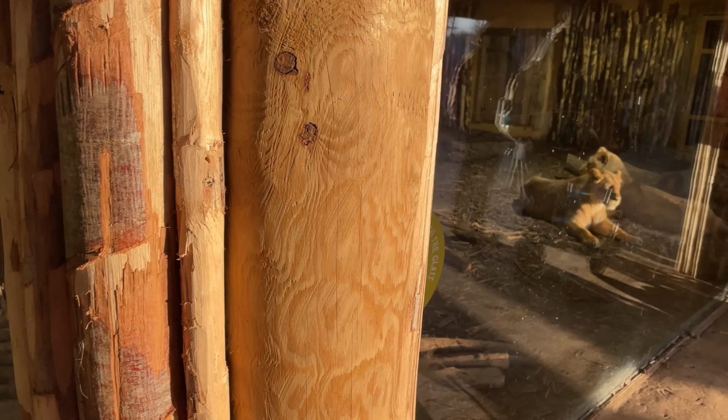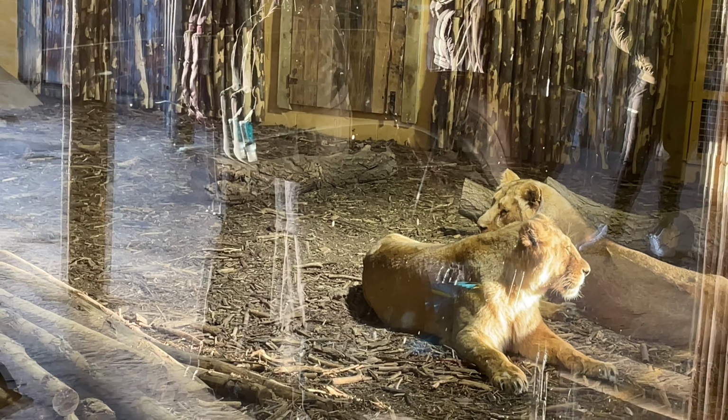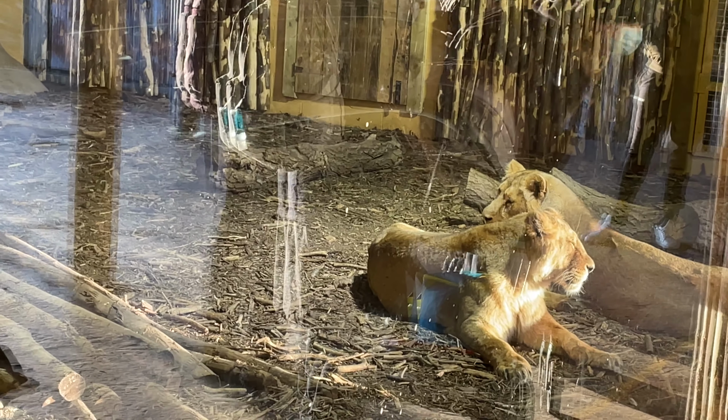When he goes that loud. So that's the female, isn't it? There's 2 females in there, isn't there? They're just lying down. It's not scary. You can just see them both there. So the reflecting on the glass isn't great because it's a bit sunny. But you can just see them both lying down right there.